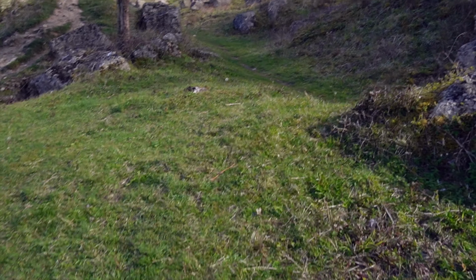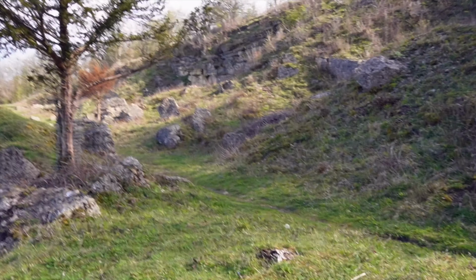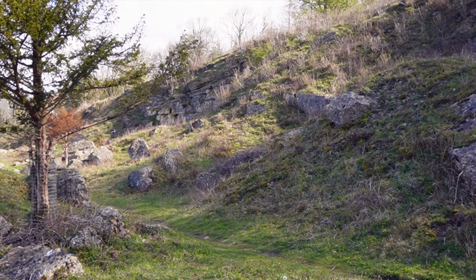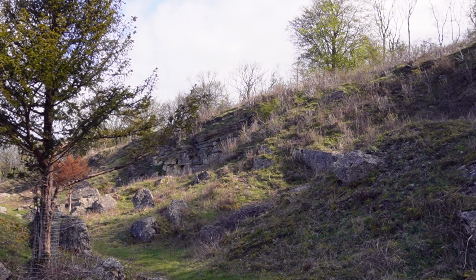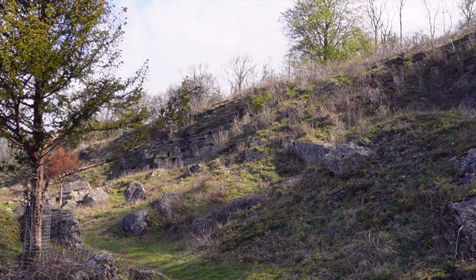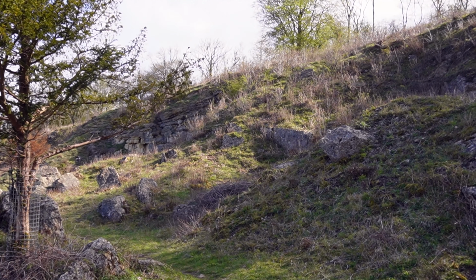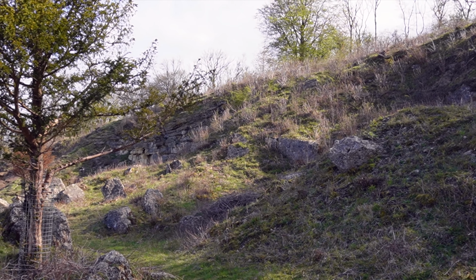I think along here somewhere there might be entrances to the hillside. Possibly. I've been here for a year. I've only been here once, to be honest. That was a good 10 years ago.